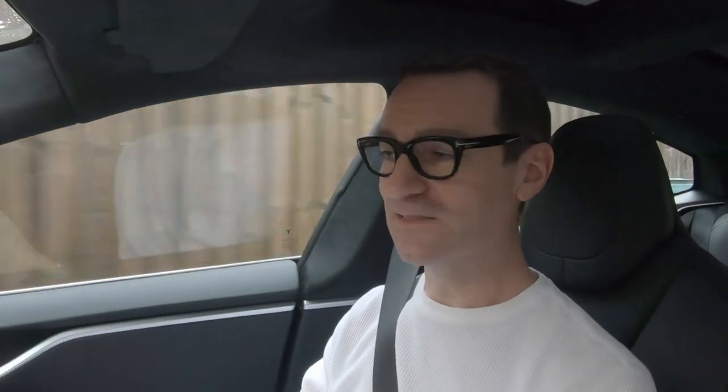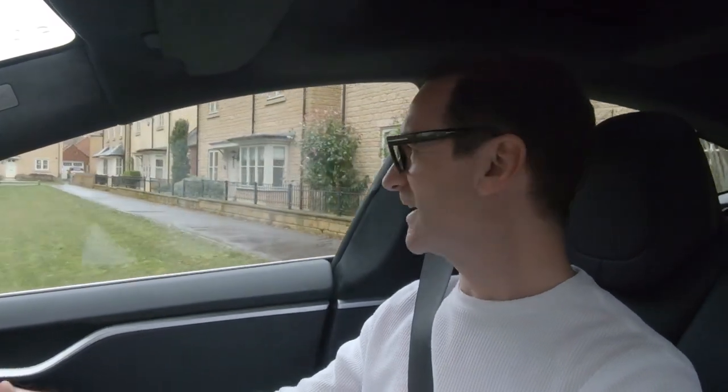So obviously I am going to have to drive out of my drive and onto the main road, because autopilot is just a driver assistance technology right now. It's not a full autonomous thing, although I don't think that's really too far away, maybe another year or two. Here's hoping anyway. So let's just get this bit out of the way.